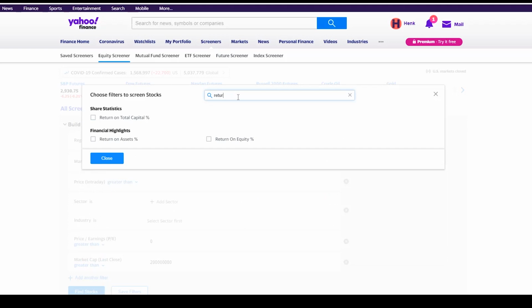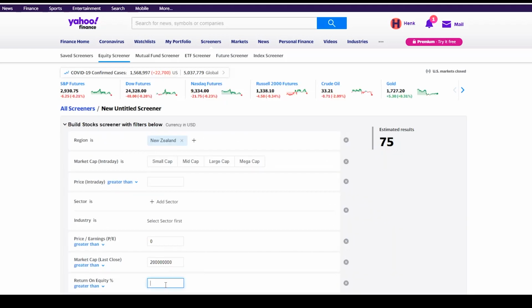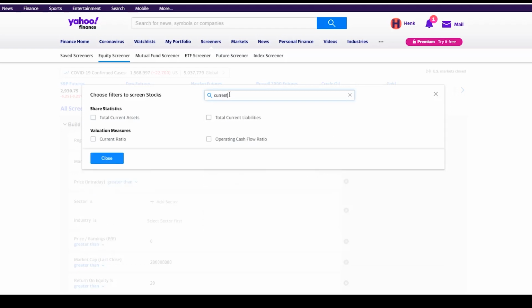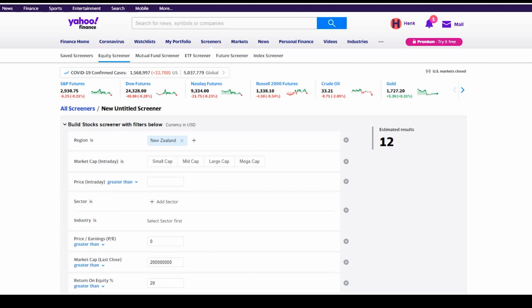So I will search for return on equity. And for return on equity, I'll be looking for companies that have at least 20% return on equity. So I would add 20 here. The next filter that I'll be looking for is the current ratio. Current ratio just means the short-term assets of a company divided by its liabilities. So for current ratio, you want a current ratio that is greater than 1.